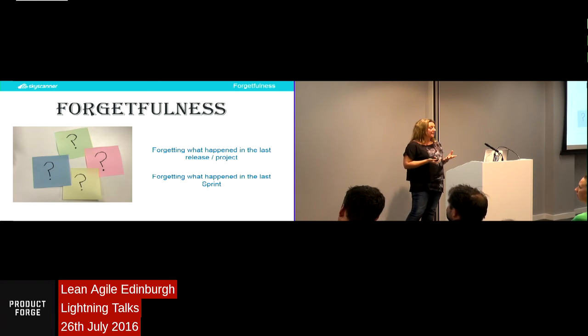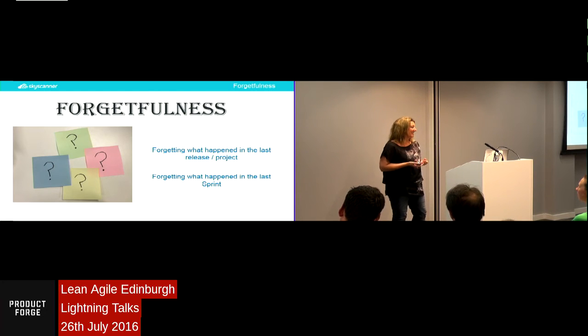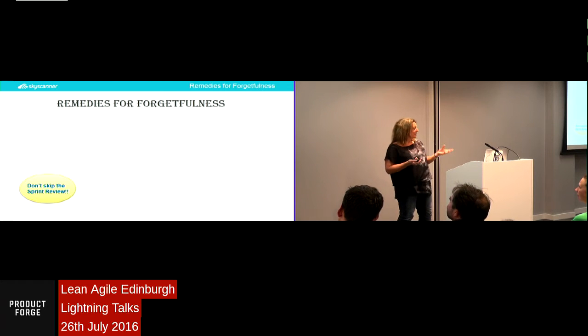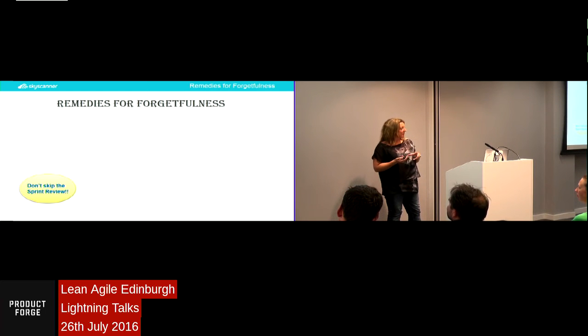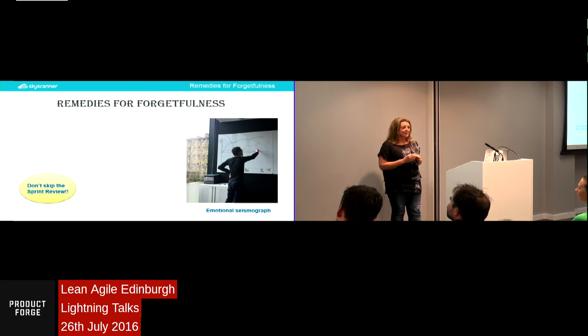You can also do something called an emotional seismograph, which is very touchy-feely. And I've tried this with a team at work that I like to experiment on. So I got them to do this one morning, it was a Monday morning. And basically you've got happiness at the top, sadness at the bottom. You plot a few things that have happened in your last iteration, and then you get each team member to draw where their emotions were over the course of the sprint. And it can just be really interesting to see the differences in how the team are feeling. And it can also be a really good way for people to remember what happened in the sprint, and also a good icebreaker to start things off as well.